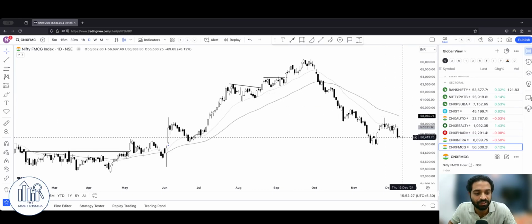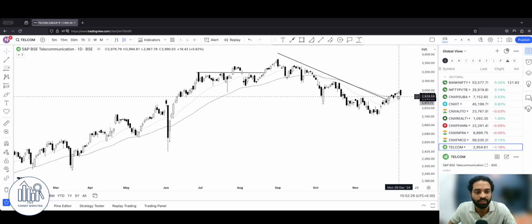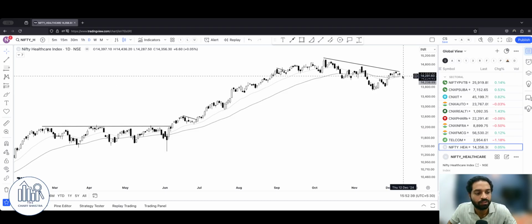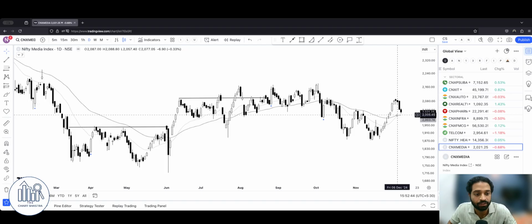FMCG, again a weak name, did not do much today. Telecom too is showing some signs of weakness here, but let's not just say that it has gone into weakness. Healthcare is taking its time consolidating. Good indication. Media is again getting weaker. It needs to bounce back in order to show strength.